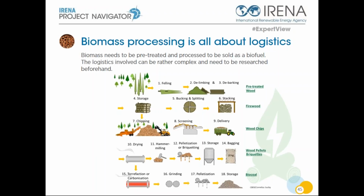And other than with solar, wind or hydropower, the resource might dry up. The supply chain may be disrupted or the market might disappear. So contingency planning is a key part of biofuel projects. Next slide, please.